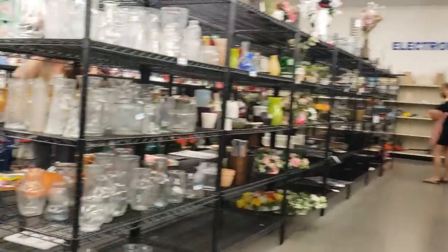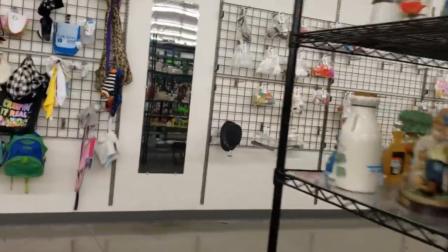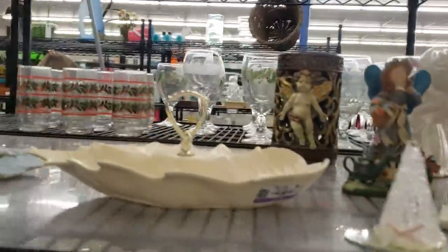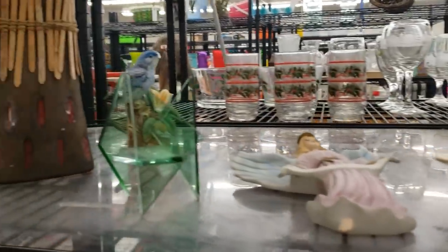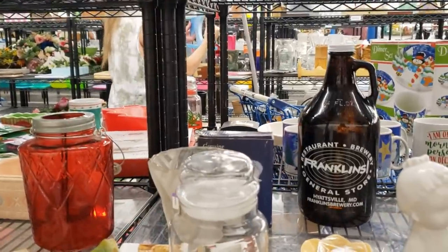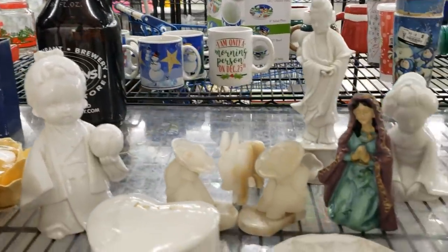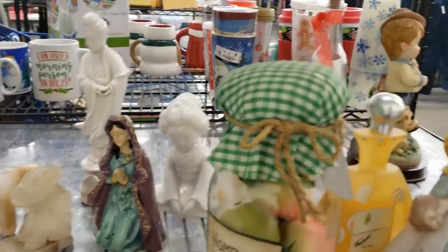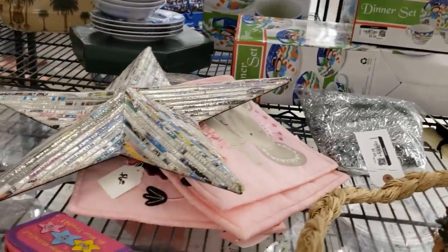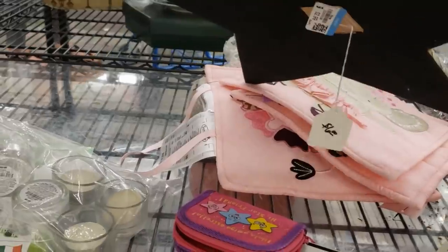That worked out perfectly because here we are at the hard goods. I'm going to start on one side, work my way over to the other. Let's see what they have. There's that vintage tidbit tray with the chip in it, still here, unfortunately. Let's see, some little marble figures there. Maybe that onyx, probably onyx. Oh, look at this star. It's quite interesting.